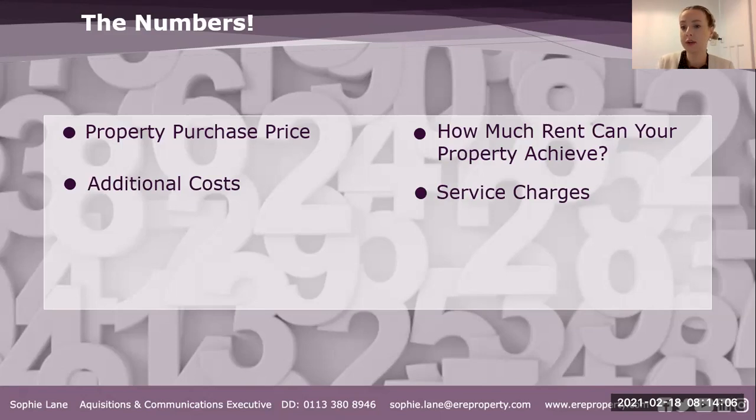To give you an example of a rough price of service charge, at ERE Property, all of our developments range from around £1.50 per square foot to £2.60 per square foot. We actually declined a development the other day purely based on the service charge. They were quoting £3.60 per square foot, and given the location along with the facilities on offer, it just didn't warrant the service charge. Service charge is an additional cost, and it will eat into profits. So we really want to make sure those service charges are in line with what they should be.